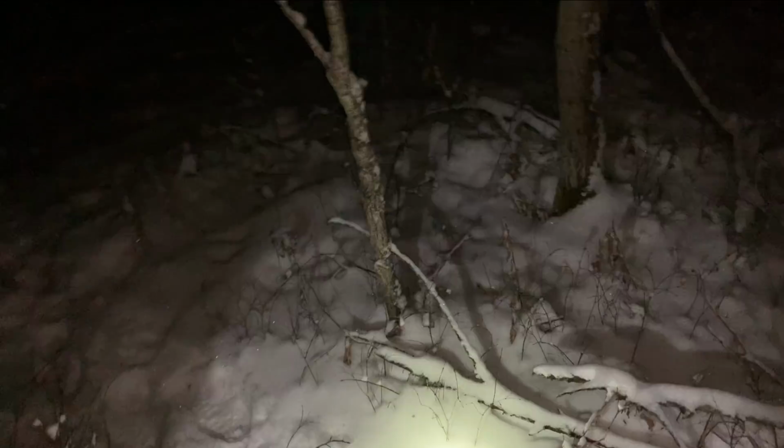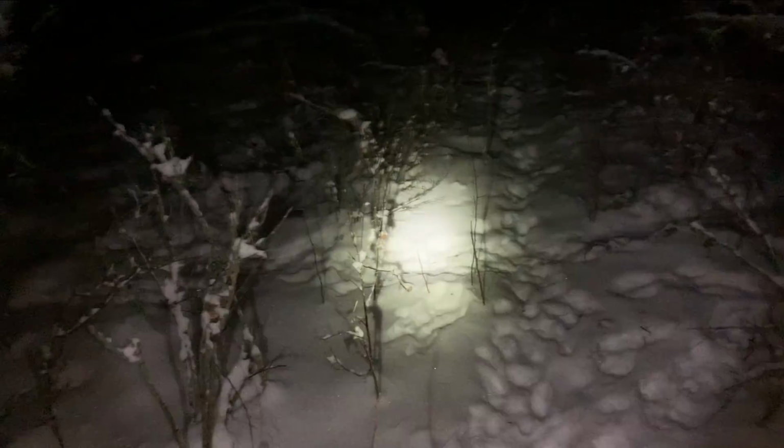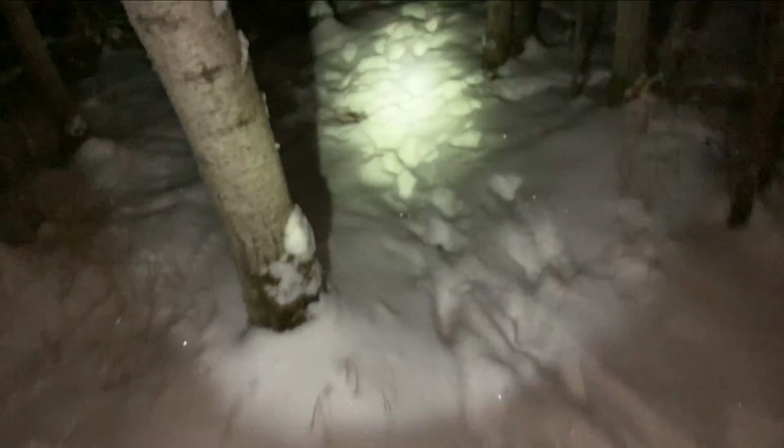Lots of... get back on the trail there and just drag my feet. Lots of activity here. Heavy coyote trail right there. I'm gonna have to get busy. Good trail there. We'll walk this out. Some deer here.